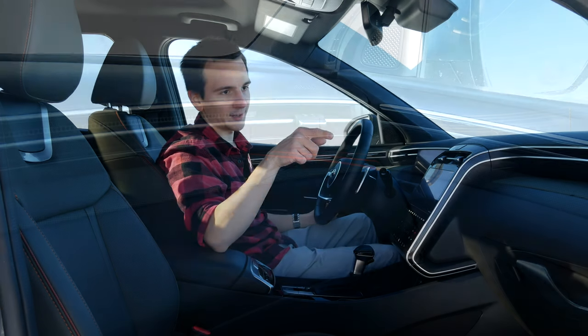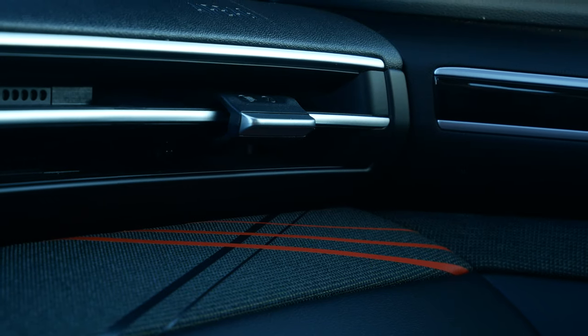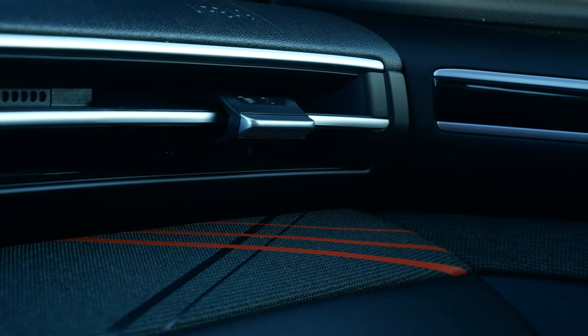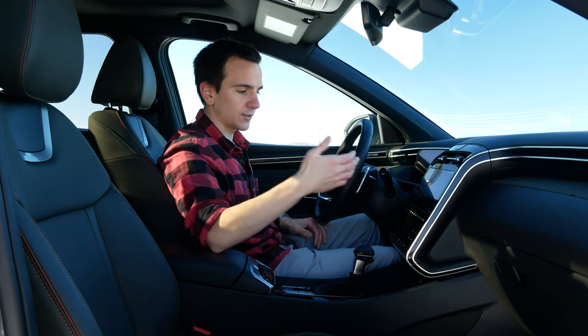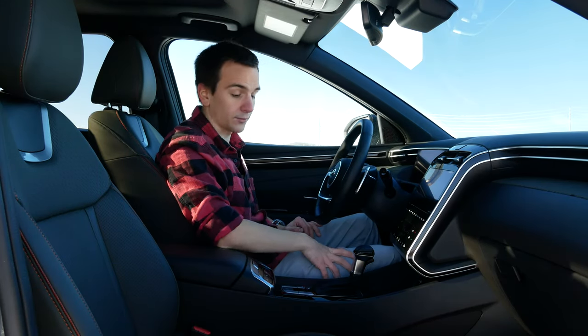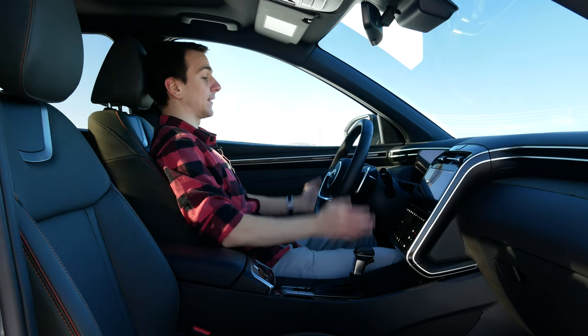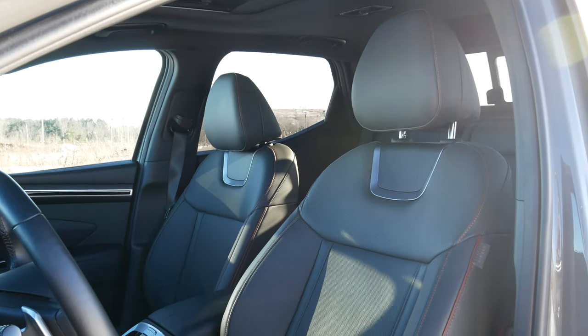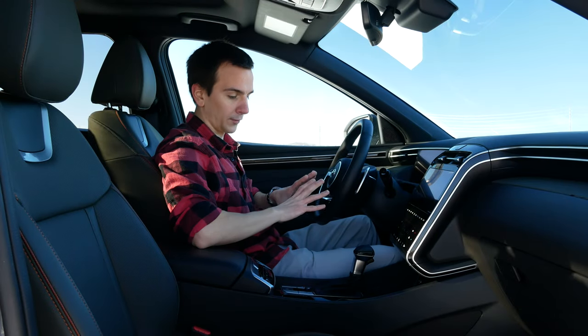And with this interior, we have the orange and greenish cloth right here, and then there's the orange lines, just little details that add to the interior and make it feel a little nicer. I like that. The seats, very comfortable. I like the seating position. I like the seats themselves. Great support for my back. Very good job, Hyundai. And yeah, let's talk about this whole thing though.